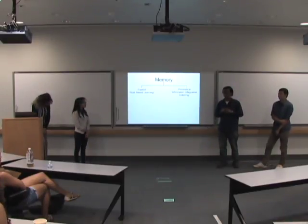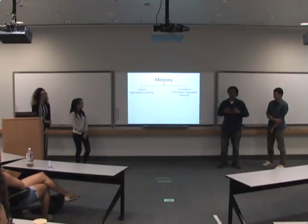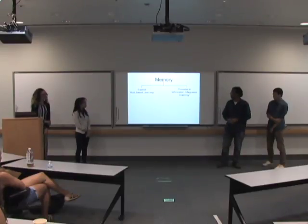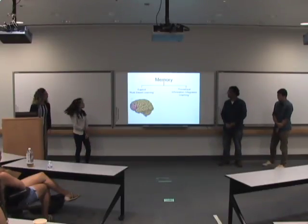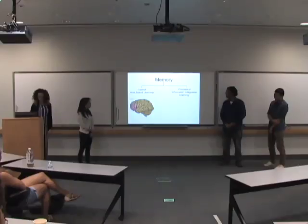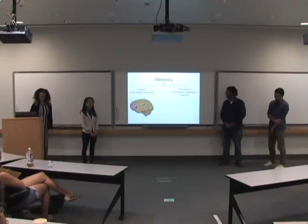There are many types of memory, but the two that we're focusing on are explicit and procedural. You also have different systems of category learning, such as rule-based, which uses explicit memory, and procedural, which uses procedural memory. So in explicit memory, when rule-based learning is in process, we use the prefrontal cortex, a brain region that's necessary for attention, impulse, and executive control.